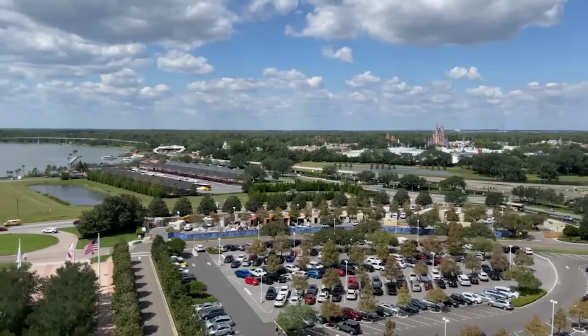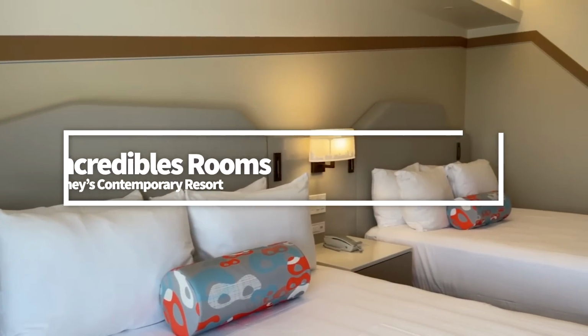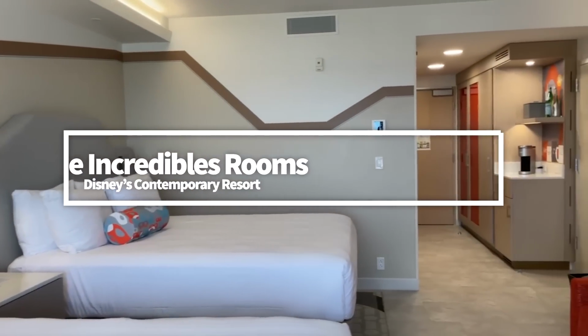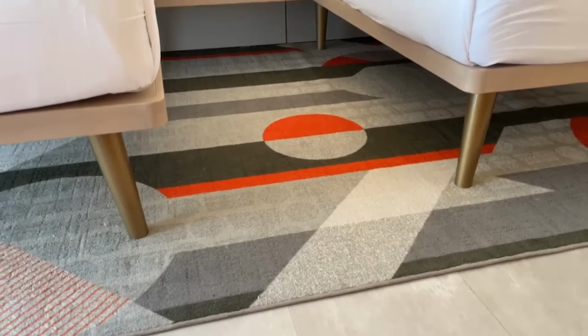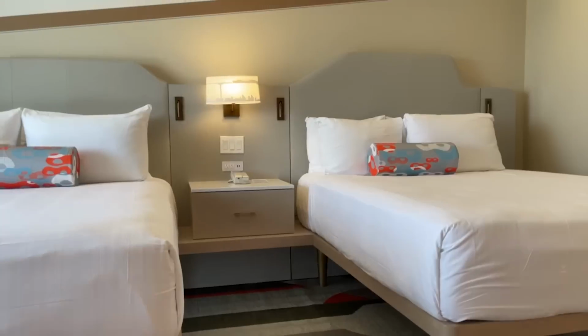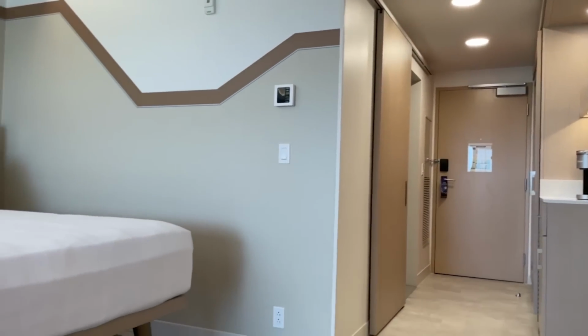Last year, all 9 floors of the guest rooms at Disney's Contemporary Resort Tower were rethemed to Pixar's Incredibles. And hot take alert, some people think this maybe was a mistake. Now, I like the Incredibles. It's an adorable movie franchise, the cute little family of superheroes, and I wouldn't have minded if a few of the rooms were updated with this IP makeover. But all of them? Really?